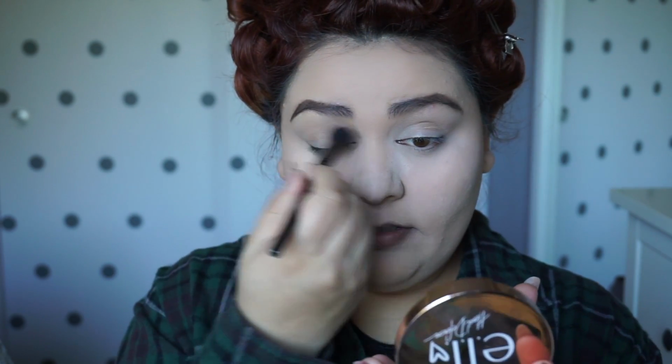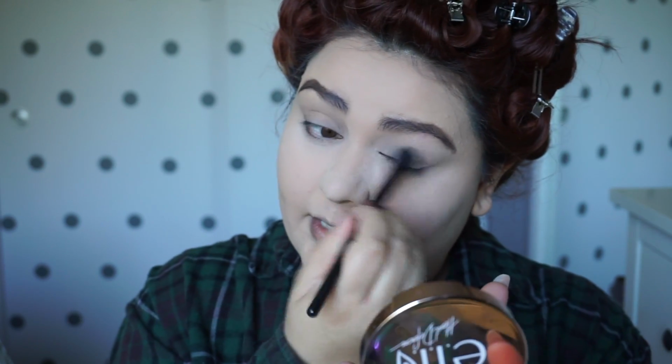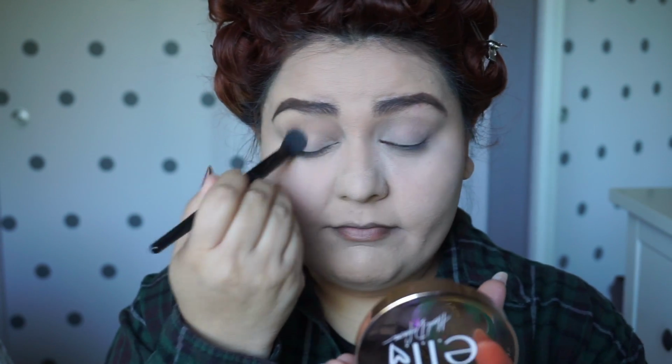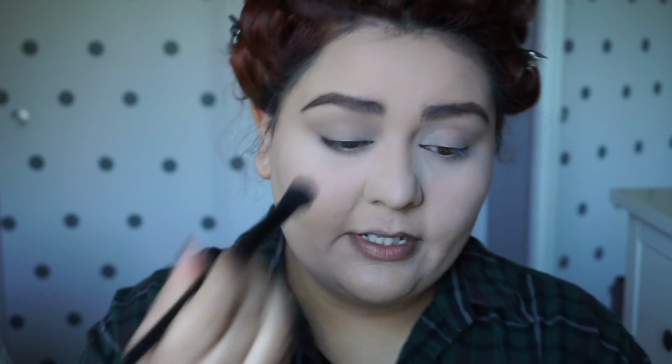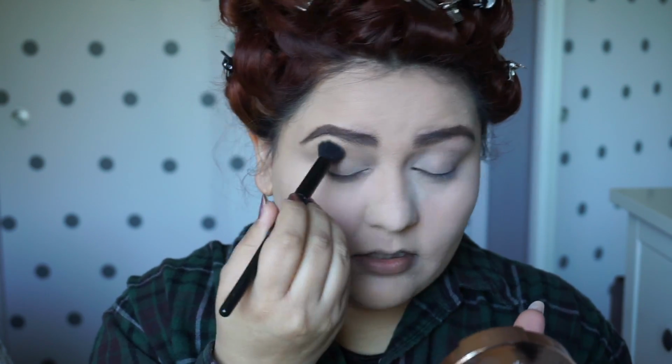Anyway, where is my brush? Got to blend out whatever I have going on my lids right now because I got some foundation on them and they're creasing. But since I already have foundation on my lids, I'm just going to take some of my Airspun and just pat it on. Okay, now, oh, what the hell is that? Now I'm going to move on to my eyeshadow, which I'm super excited for.